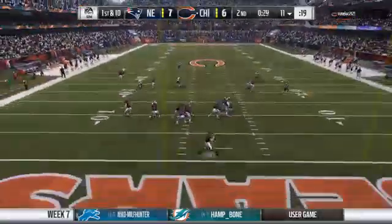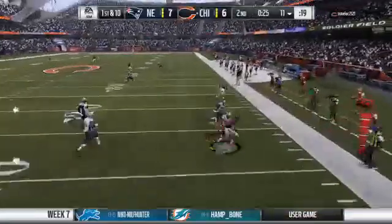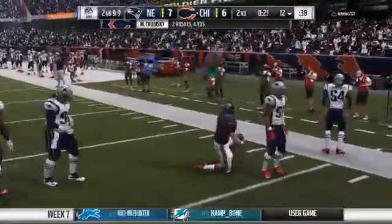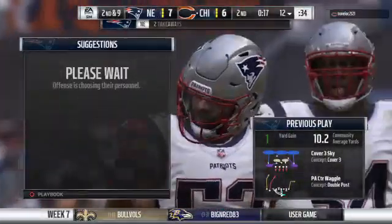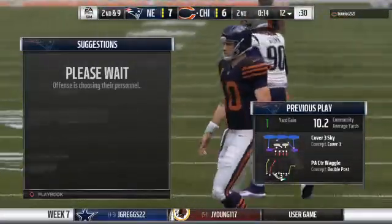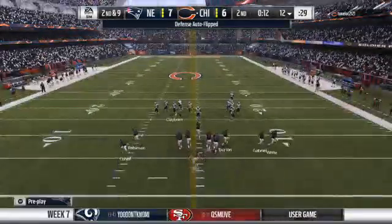After the interception, here's Trubisky. He'll buy some time right. And he'll get it up to the 12-yard line here. He'll get just a yard on the scramble. It's 2nd down. Yeah, he only gets a few yards on 1st and 10, but he's better off doing that than throwing an incompletion or even worse, an interception.